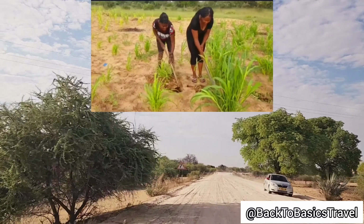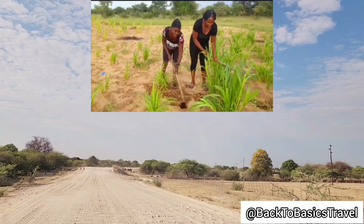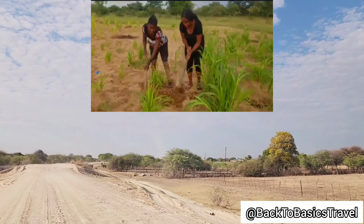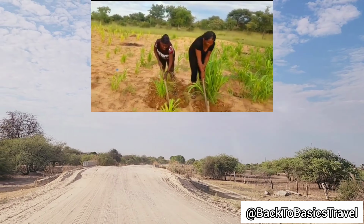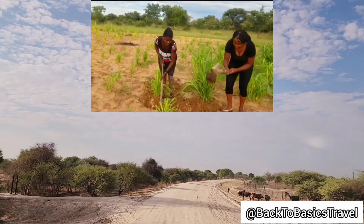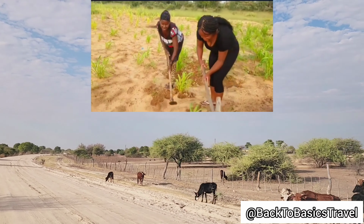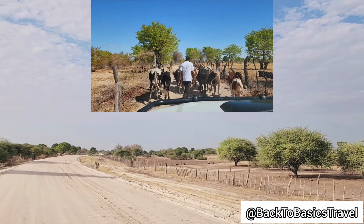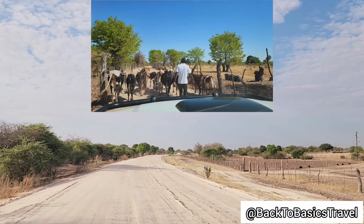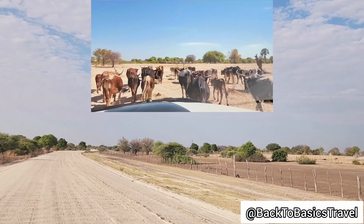You can grow your own food. There's a lot of farming opportunities. And depending on which season you go, you can help with the farming, planting seeds. You can help with the harvesting season. You can help with the whole farming season, doing the whole shebang. You can also go cow herding, animal herding. You can get that experience, taking the goats out to eat, the cows out to eat.